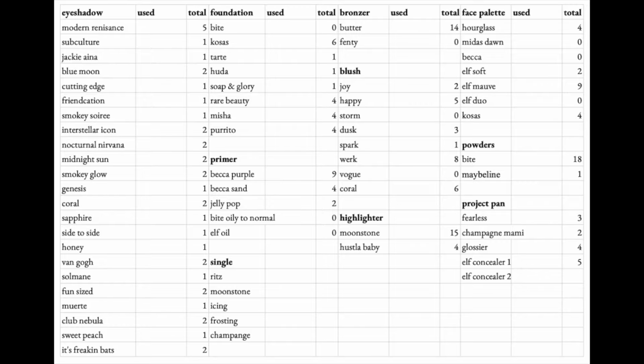But for what I used this month, I won't give you everything because we'll be here for too long, but I'll flash it on the screen if I remember. Or if I don't, here it is. I used Modern Renaissance probably the most this month. I used it 5 times. Okay, there was a bit of a disruption. But like I said, Modern Renaissance I used probably the most. I used it 5 times this month.